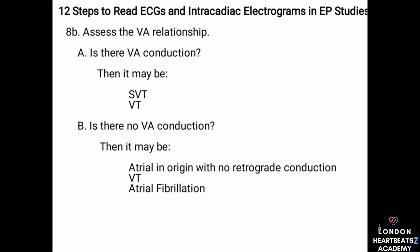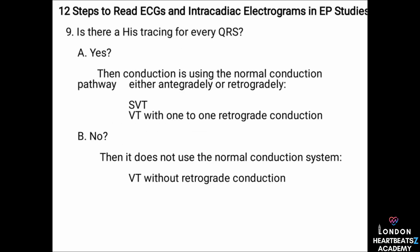And then step 7B, this one's about the AV relationship. Yes. We want to know, is it regular? Normal? If it is, that suggests normal anterograde conduction, meaning the impulse is going from the atria to the ventricles through the normal pathway, like it's supposed to. Okay, so everything's flowing in the right direction.